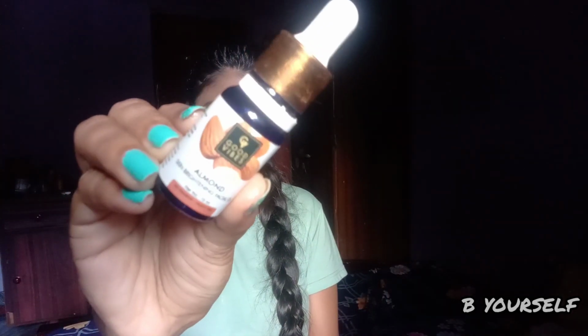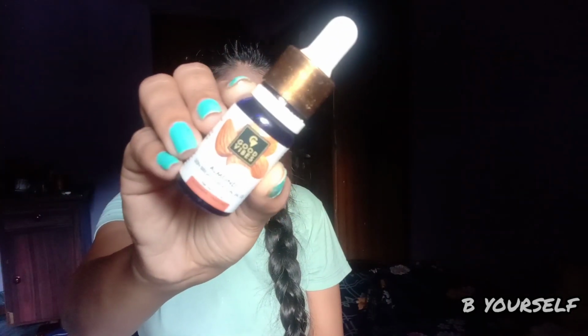Now let's move on to our second benefit of vitamin E capsule. This also is included in your nighttime routine. This is for your dark circles. I know dark circles are normal, but sometimes we get them because of over stressing of our eyes, and for this you will need almond oil. I don't have pure almond oil, so I'm using this Good Vibes almond oil, which is for our skin.